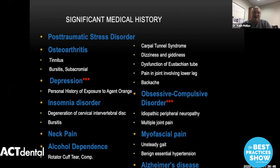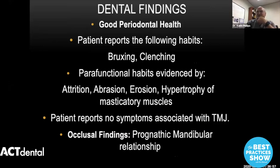Danny's got a bit of myofascial pain disorder, and he's got early onset Alzheimer's disease. So thinking about what you saw in Danny's photos and on those models, how are you going to approach this case? Dental findings, his perio health is good, except for some isolated problems with furcations on teeth. We'll see in just a minute. Bruxing, clenching, it's got attrition, abrasion, erosion, muscles. You saw his cheek muscles, big, strong masticatory muscles. He doesn't complain about his joints hurting, but he says they get sore sometimes. And he's got an acquired class 3 bite at this point.